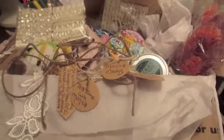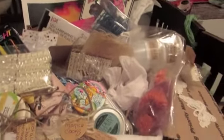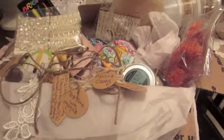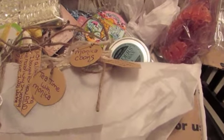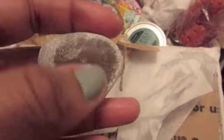So just about to start supper. We went and got the mail. And look at the amazing parcel I got from Scrappin' Abby. Unbelievable. I started to cry. There were some things in here that just, Oh my God, like this crystal? Look at this beautiful crystal. Look at this.